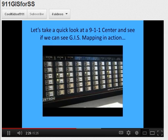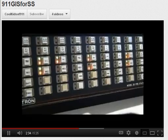Let's take a quick look at a 911 center and see if we can see any GIS mapping systems in action.